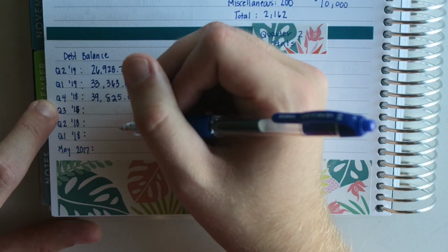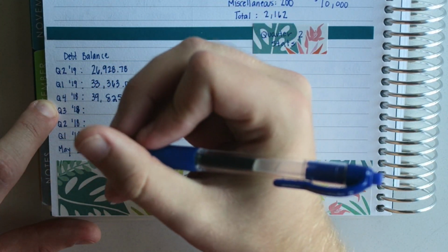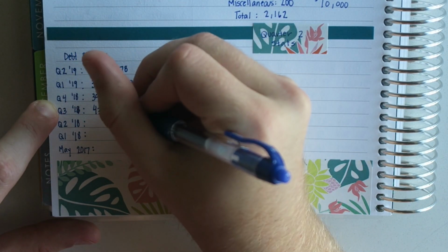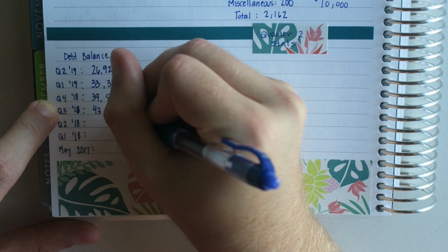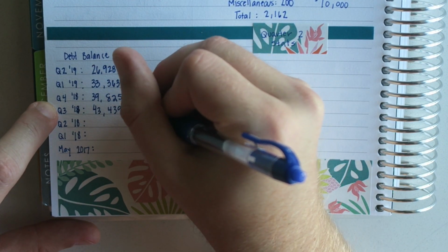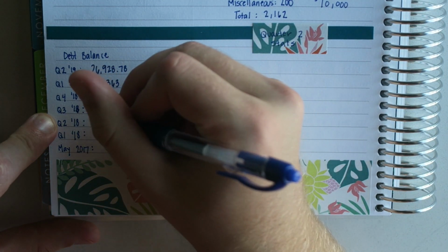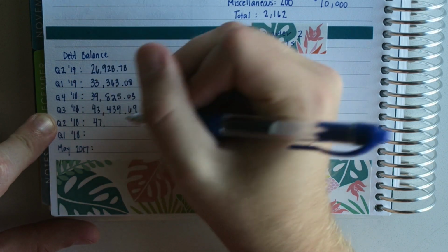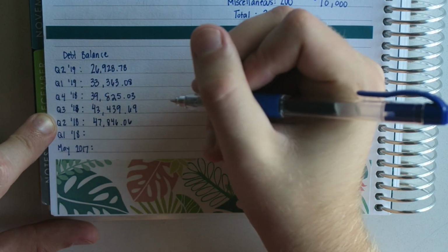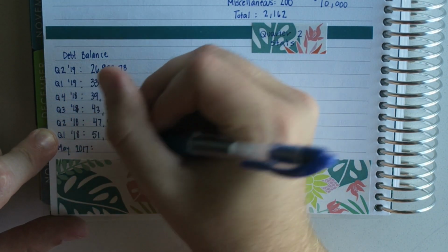Quarter 3, September, October time, right? Our total there was $43,439.69. So I didn't move a ton. We did about $4,000 that quarter. Going into quarter 2, our balance was $47,846.06. And in quarter 1 of 2018, our balance was $51,717.